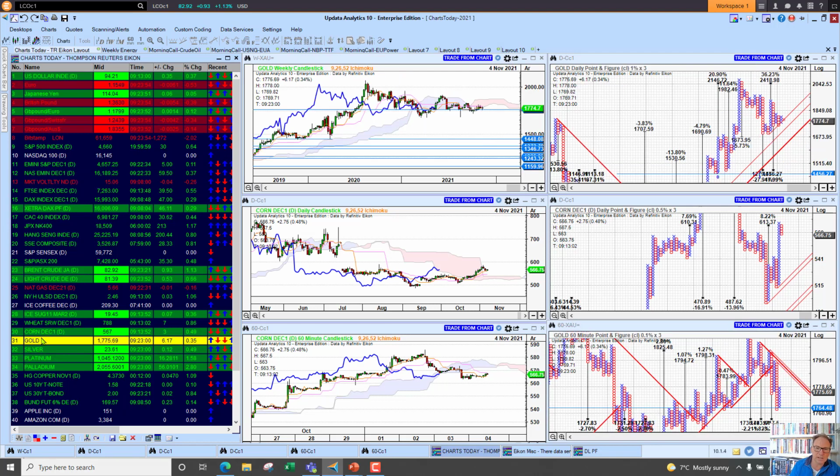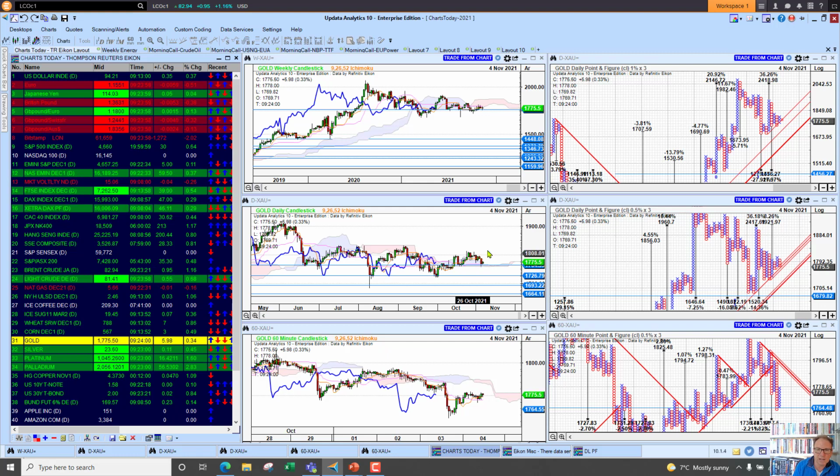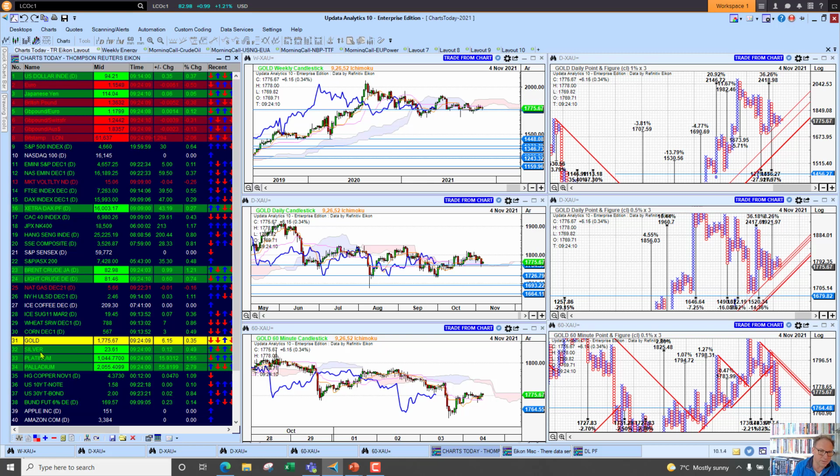Gold is struggling. It can't get above that $1,800 mark. Still in a short-term downtrend. Until we get above $1,800, it's a tough call on gold. There are a lot of gold bulls around, of course, but the reality is we've got to break higher. We ideally need to break this 1900 high that we saw in the middle of the year.